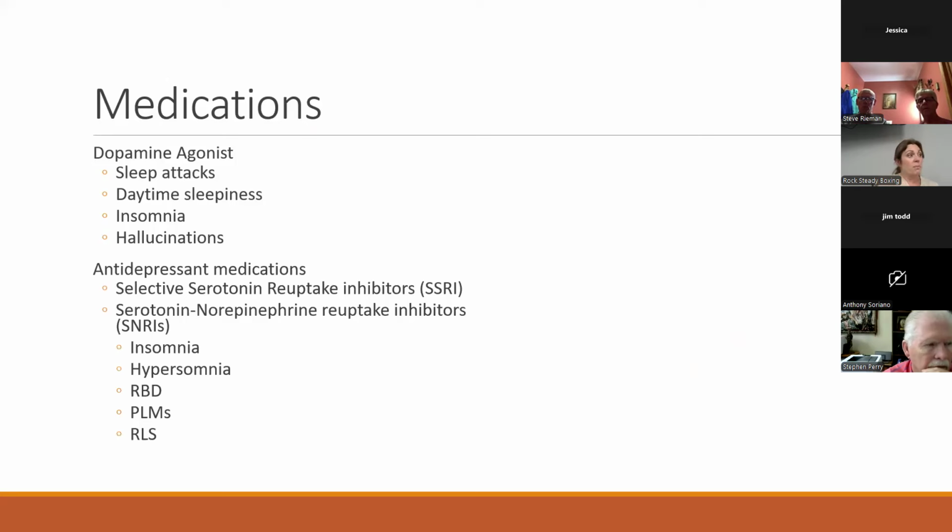Then there are antidepressant medications. There are selective serotonin reuptake inhibitors, so serotonin, which is one of the neurotransmitters we talked about. There are also serotonin norepinephrine reuptake inhibitors. Again, we talked about norepinephrine. These antidepressant medications work really well for depression and anxiety, but unfortunately they can come with side effects. Some people will have insomnia, some will have hypersomnia, some will have REM behavior disorder or RBD, some will have periodic leg movements of sleep, the PLMS, and then restless legs.